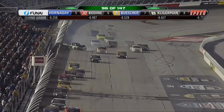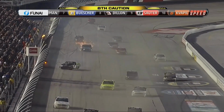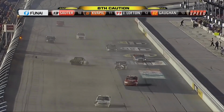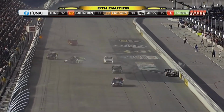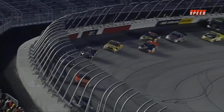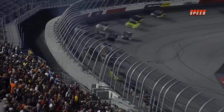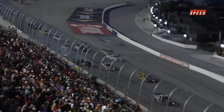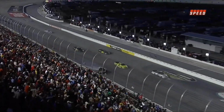Ricky Carmichael into the wall coming out of turn 4. The field spreading. We've got a problem behind him too. It looks like 2 trucks maybe slapped the wall. Oh, and hard hit by Johanna Long as they crossed the stripe. Also involved was the 8 of Nelson Piquet Jr. It was Nelson Piquet Jr. that hit the wall, and then Johanna Long looked like she cut the right front tire on Nelson Piquet Jr.'s truck. Taylor Malsom does an incredible job avoiding Ricky Carmichael. See, Ricky tries to keep the truck up against the outside wall.